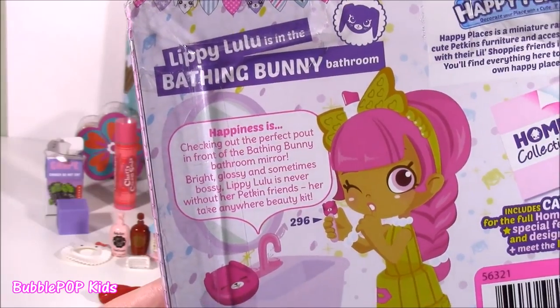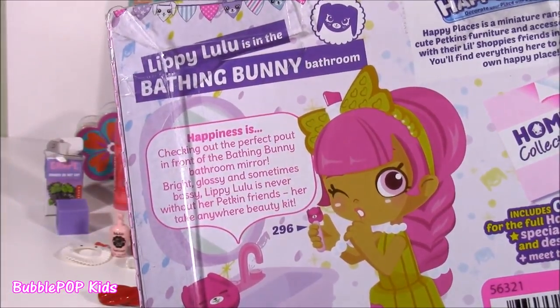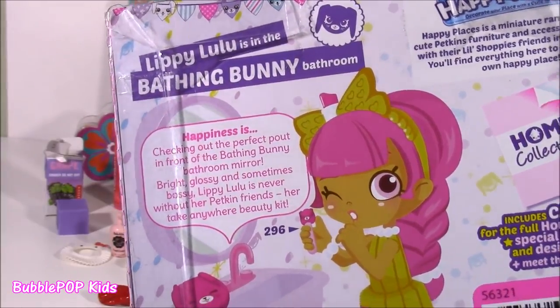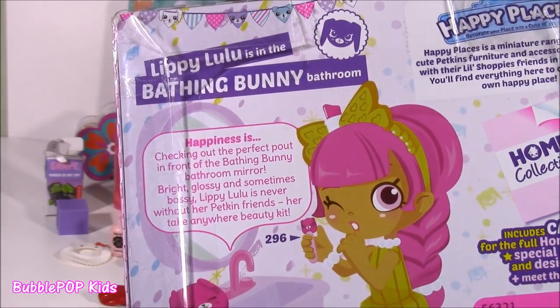Lippy Lulu is in the bathing bunny bathroom. Happiness is checking out the perfect pout in front of the bathing bunny bathroom mirror. Bright, glossy, and sometimes bossy, Lippy Lulu is never without her petkin friend, her take anywhere beauty kit.